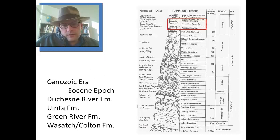Now, in the Uinta Basin, we have a very thick sequence of sedimentary rocks. Today we're going to look at only a very small portion of those rocks near the top. These are the rocks that are the richest in terms of oil and natural gas, and I'll talk a little bit about that. They're from the Cenozoic era, the Eocene epoch, so they're all Eocene in age. On the bottom we have the Wasatch, also referred to as the Colton Formation, with the Green River Formation on top of that, then the Uinta Formation and the Duchesne River Formation. The Eocene runs from 55 to 34 million years ago.